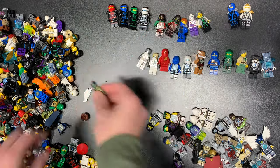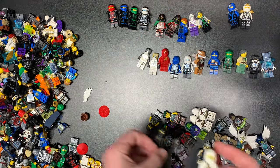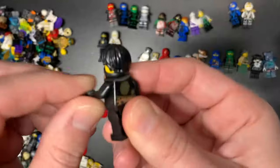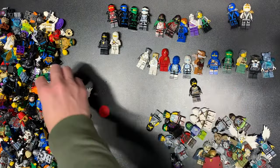Which is just awesome. More Chima. Nothing much there. I guess, okay, fine. If we're having fun, there's the regular suit guys right there. Here is our rebooted Cole. Put him there. More Chima.